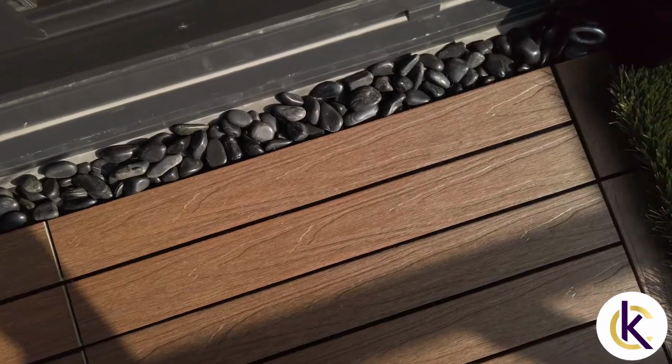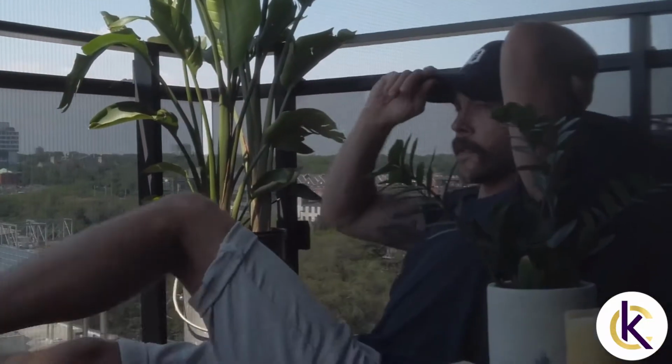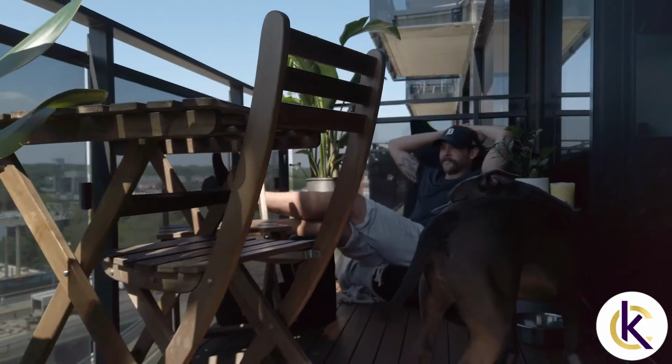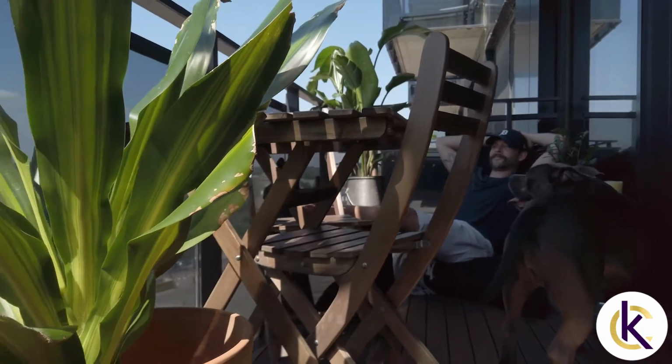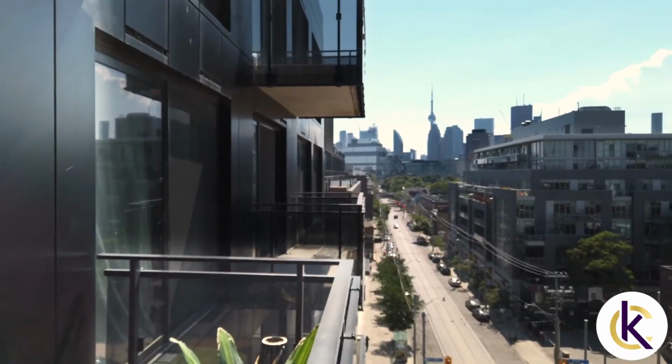Wow, I'm floored. Check out that lawn. I don't even have to cut it. This is completely going to change how I work from home. But first, let's just relax and enjoy the view.